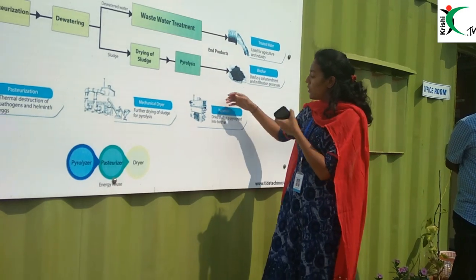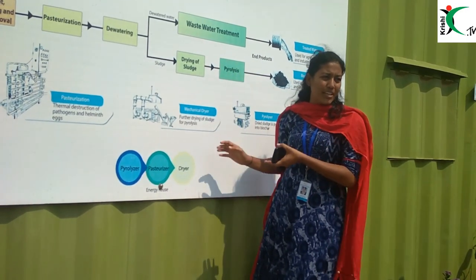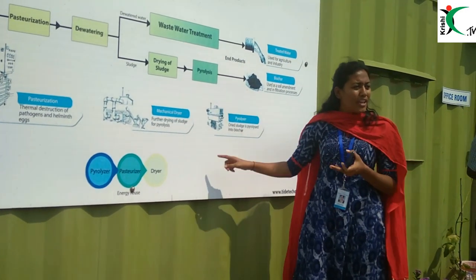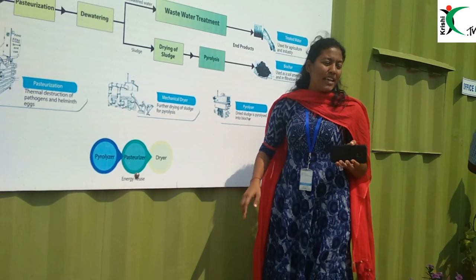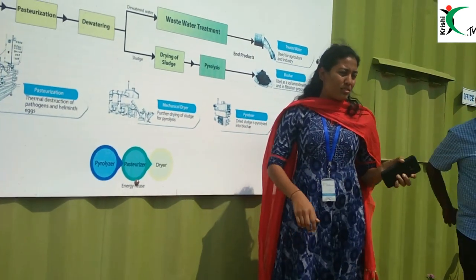Here we use the pyrolyzer energy for the pasteurization and then for the dryer. We are not wasting the energy we get from the pyrolyzer, we are reusing it. We do not use any additional electricity for the dryer and pasteurization. The same energy is used for the three equipment. You see that equipment.